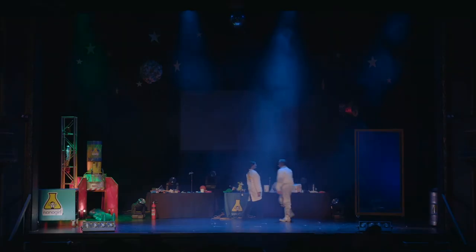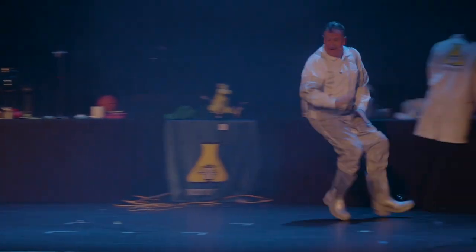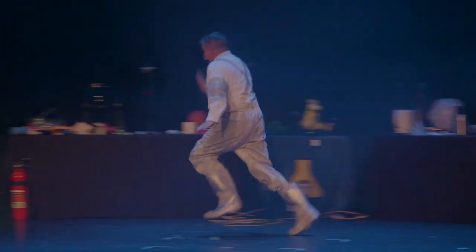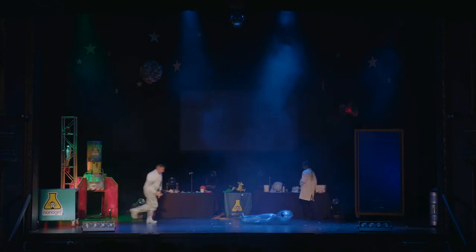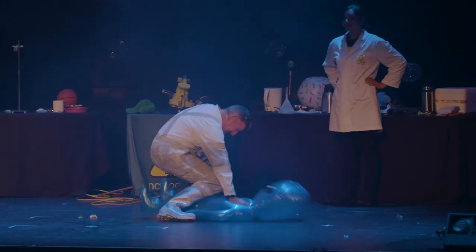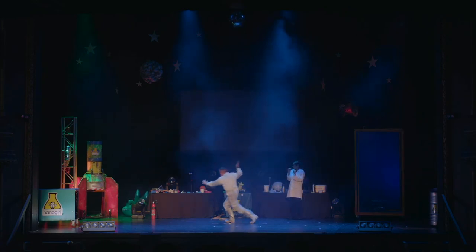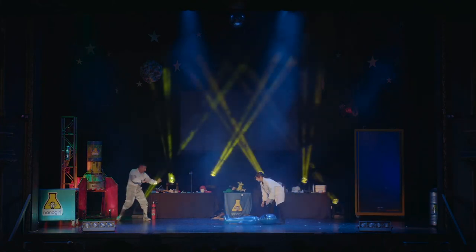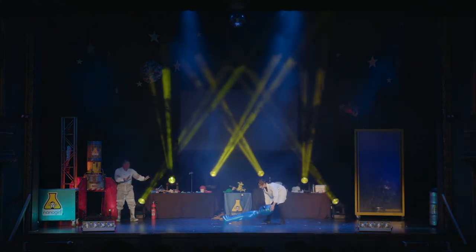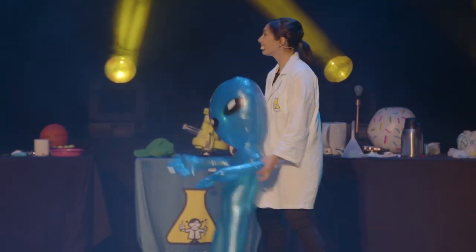I'm just going to finish some work on my rocket, then I'll be done. Okay. Ah! Stay back, little girl! Ah! Stay back! It's fine, Boris. It's fine. It's a pretend alien. Rawr.